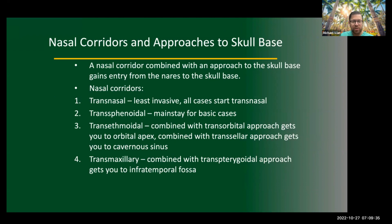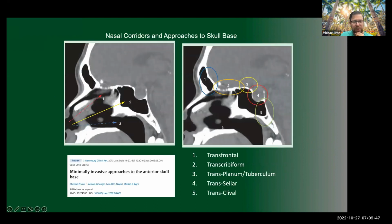So the approaches, which I'll show pictures of next, are broken up into these corridors and then approaches. Corridors are what you're going through, and then the approaches are what you end up drilling at the end. We'll go through these here. So we have the transnasal corridor, which is basically what every case starts with. You're going through the nose, and then it's really what sinuses are you going across?